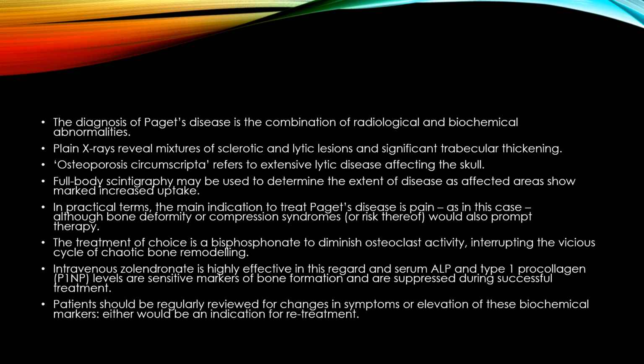The diagnosis of Paget's disease is the combination of radiological and biochemical abnormalities. Plain X-ray reveals a mixture of sclerotic and lytic lesions and significant trabecular thickening. Osteoporosis circumscripta refers to extensive lytic disease affecting the skull. Full body scintigraphy may be used to determine the extent of disease, as affected areas show marked increased uptake.